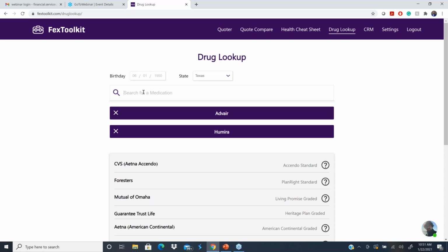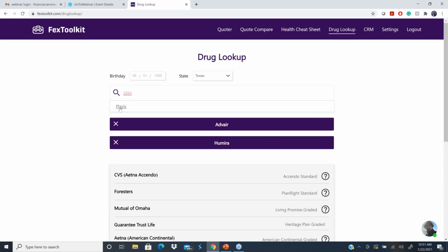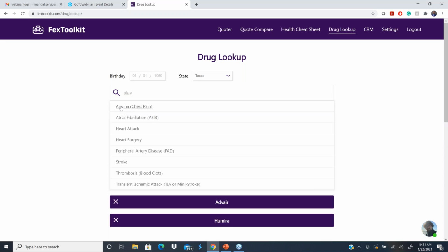Yeah, let's add in insulin. Okay. How about Plavix? Plavix, the old blood thinner. Okay, why are we taking Plavix, Jimmy? Did we have Afib, heart attack, stroke? Let's say heart attack. Okay.